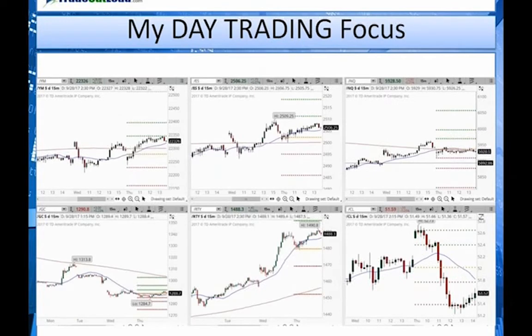So when it comes to my day trading, what do I focus on? So I make my life very easy, and this is my trading universe. I don't use a scanner for my day trading purposes. I don't use any sophisticated indicators. All I watch is price, and that keeps me focused for the first 2 hours in the morning, and I'm off.